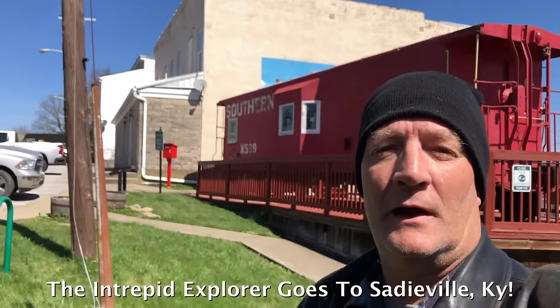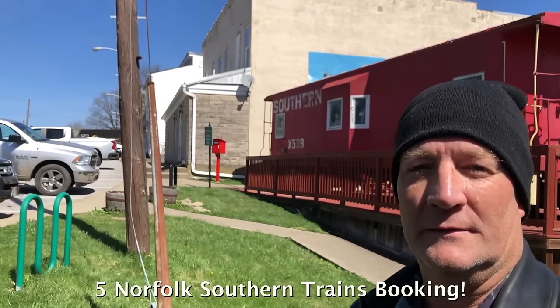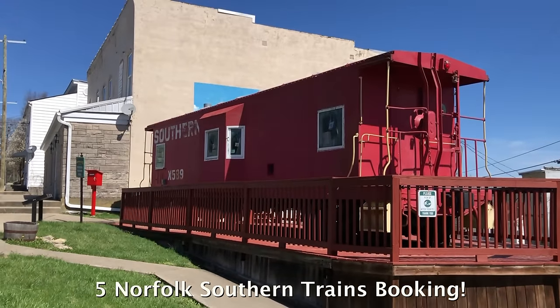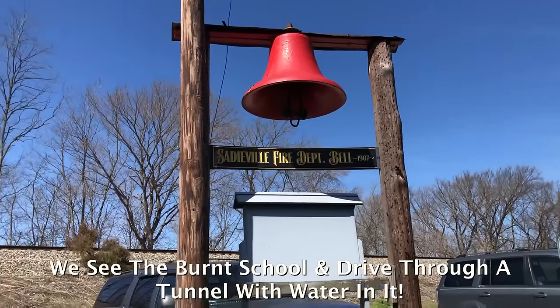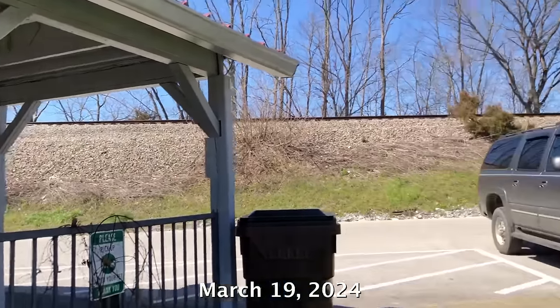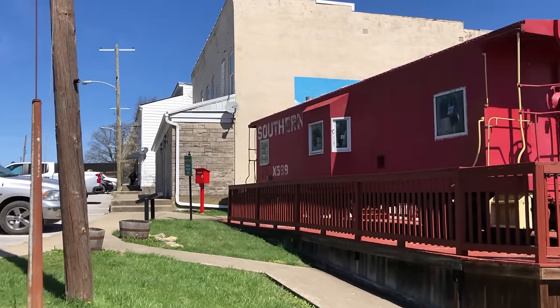Alrighty, I just made a quick stop over here at Sadieville, Kentucky. I'm gonna see if we can get a train or two going through town. This is a small town, just probably 575. They got a caboose here. Look at that. That's cool looking. And then you got the railroad track right over there. Well, let's see if we can get the train down through here.